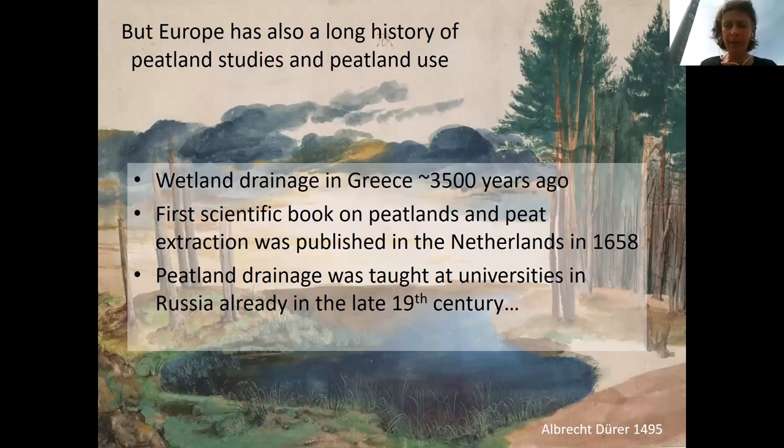So we traced back that wetland drainage, for example, in Greece started more than 3,000 years ago. The first scientific book on peatlands and peat extraction was published in the Netherlands already in the 1650s. And peatland drainage, for example, was taught at universities in Russia already in the late 19th century.